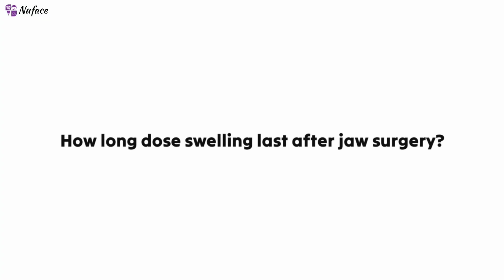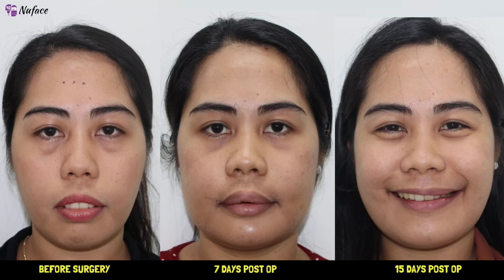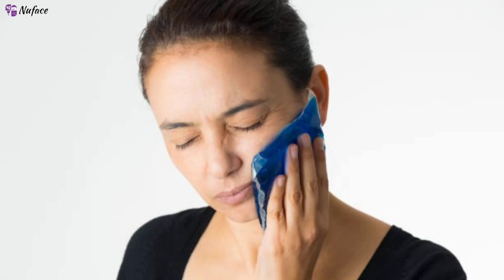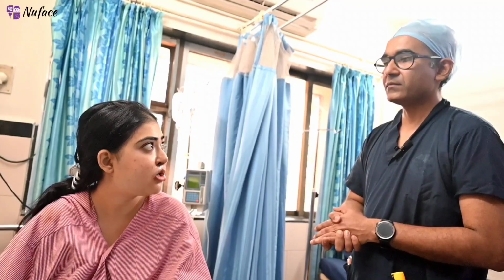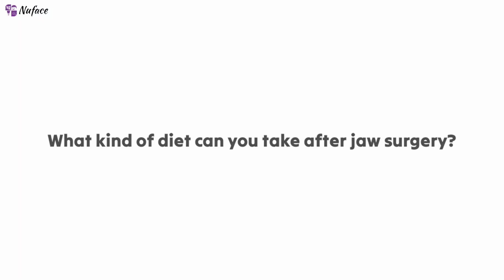How long does swelling last after jaw surgery? There is a little swelling after surgery, and most of the swelling usually settles in 2 to 3 weeks' time. We advise ice application post surgery for a couple of days, and some movement, some jaw exercise, which helps in reducing swelling very rapidly.